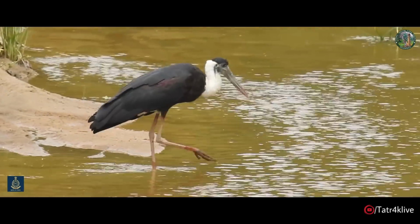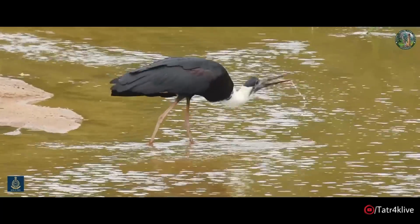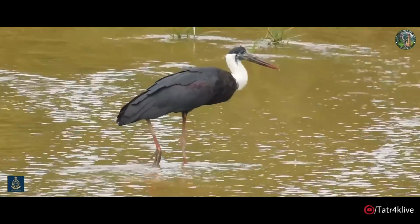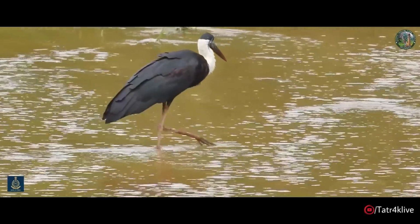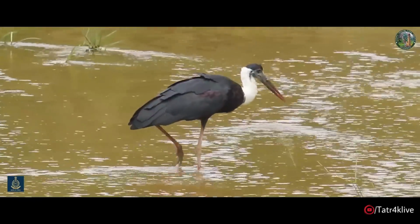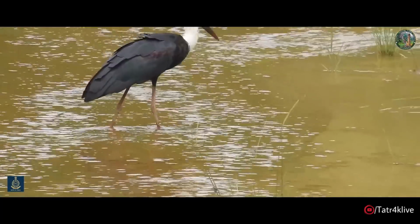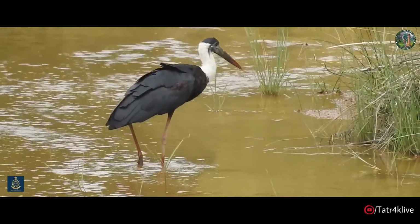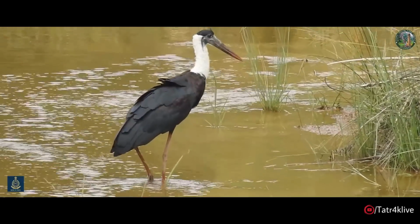A woolly-necked stork is a dark brown stork with green-bronze iridescence on the wings and breast. It has a distinctive white ruffled neck, a white tail, and a dark salmon-tipped bill. They are both resident and migrant.